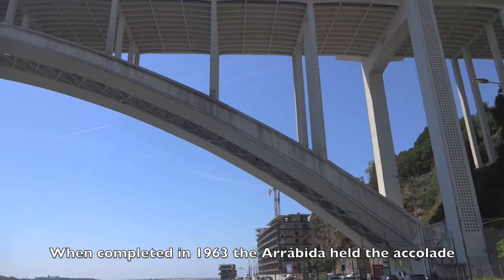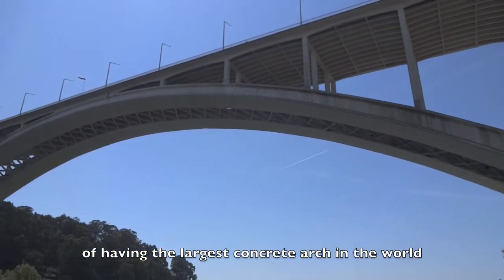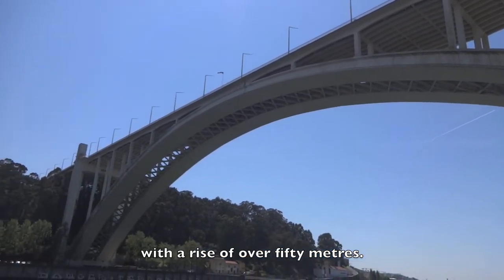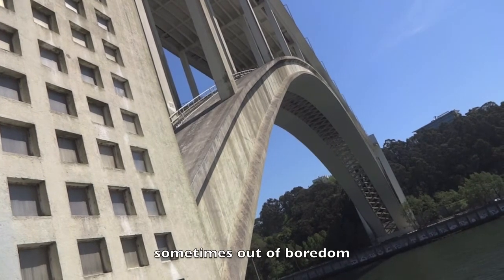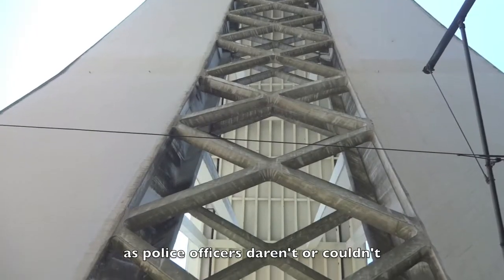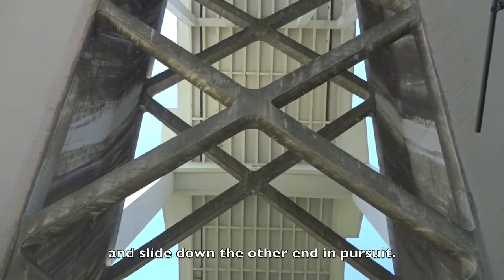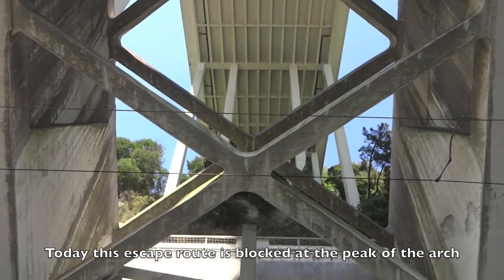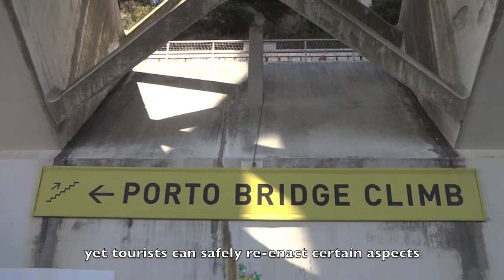When completed in 1963, the Arrabida held the accolade for having the largest concrete arch in the world, with a rise of over 50 metres. Young locals risked their lives scaling it, sometimes out of boredom, and sometimes as a quick getaway across the river, as police officers daren't or couldn't shuffle up the arch on their backsides and slide down the other end in pursuit.